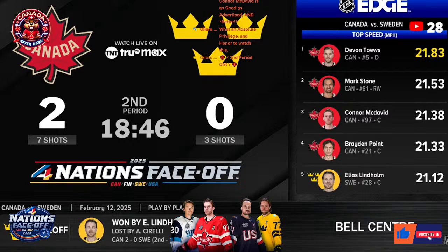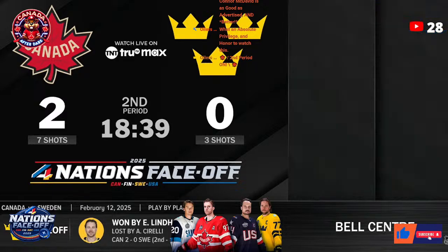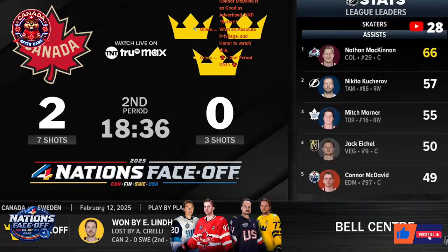So Sweden needs to find an answer to McDavid, take his time and space away, because he can do almost a death by 1,000 cuts, and he can take over the game as he has through the first period and first 2 minutes of this second here.